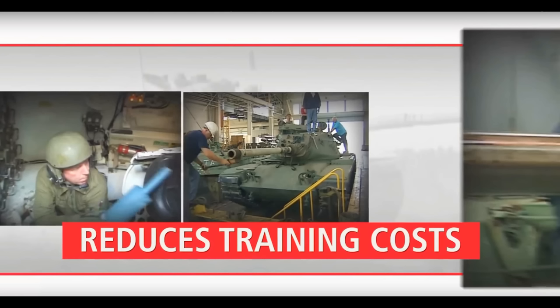So what that basically means is when they're upgrading these engines, they're going to basically turn them back into this, as if this engine had never been run. So here are some of the other key features that the tank is going to be upgraded to.